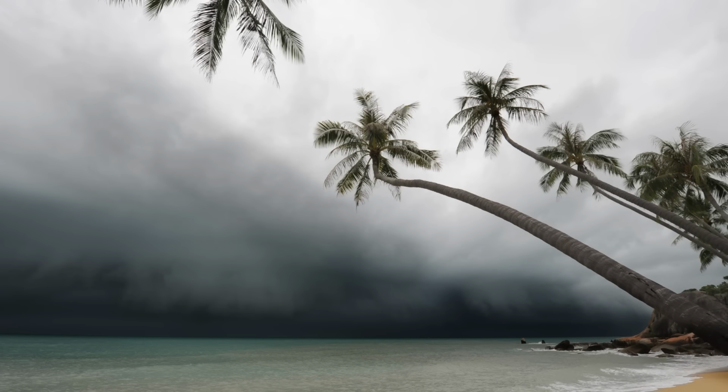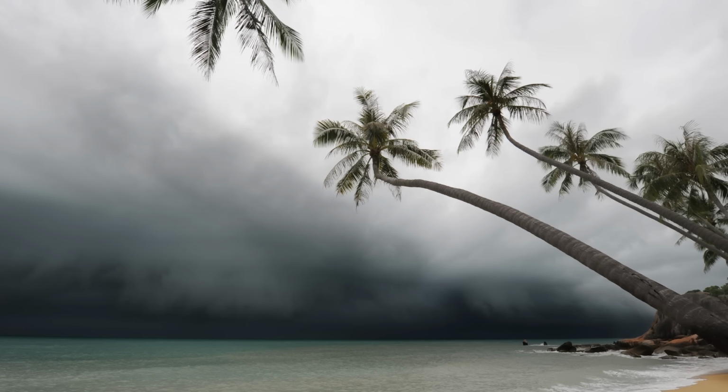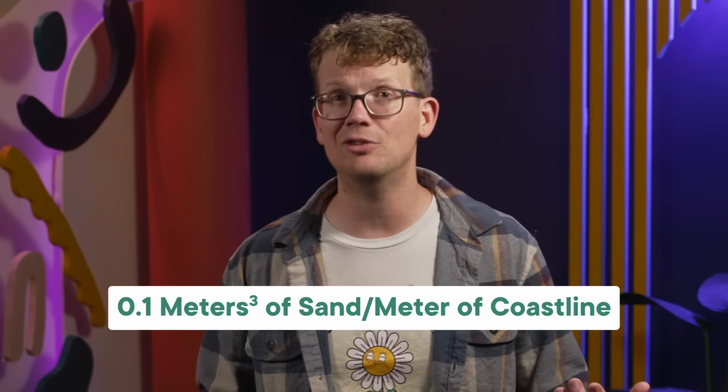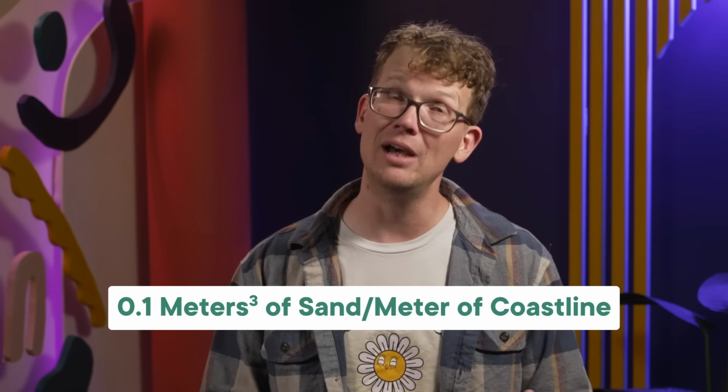Now, this is not to say that it's all sunshine and rainbows for these islands. For one thing, climate change is causing more intense tropical cyclones, and sea level rise threatens the supply of drinkable groundwater in atolls. A lot about the future of atolls is uncertain, but the bottom line is that they do have a future. Most atoll islands aren't gonna vanish beneath the waves, because the coral factory continues manufacturing new sediment and shipping it to the shores. They add an average of 0.1 cubic meters of sand per meter of coastline every year, which may not sound like a lot, but it is.